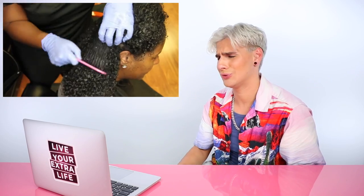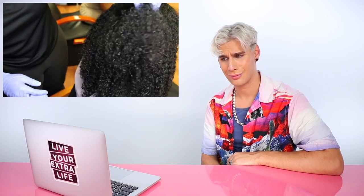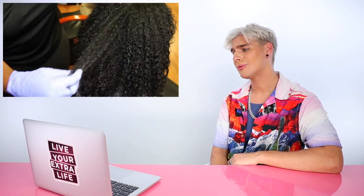Oh, beautiful hair. These curls are fabulous, and her hair is so healthy and smooth and hydrated looking. Ooh, hello. Okay, so we are applying a liquid to her scalp.